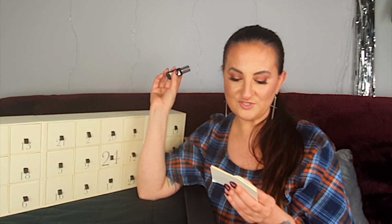So I just had a look in the booklet, and this is actually a masculine fragrance. It says, "Treat the man who has everything to the hypnotic, alluring notes of oud and bergamot. Bright and sparkling bergamot mingles with the rich depths of oud. The result, an intense woody scent to spritz all year round."